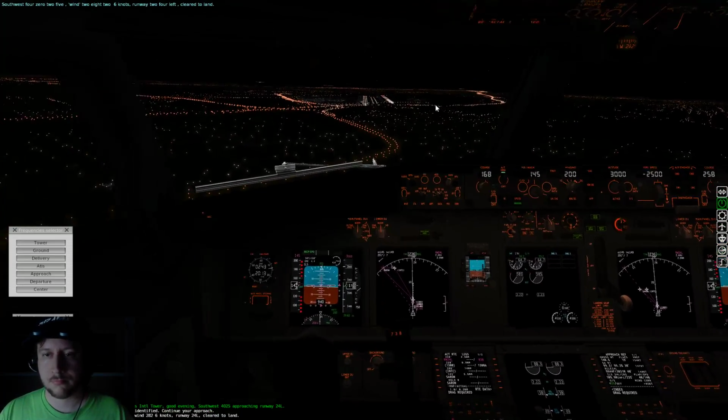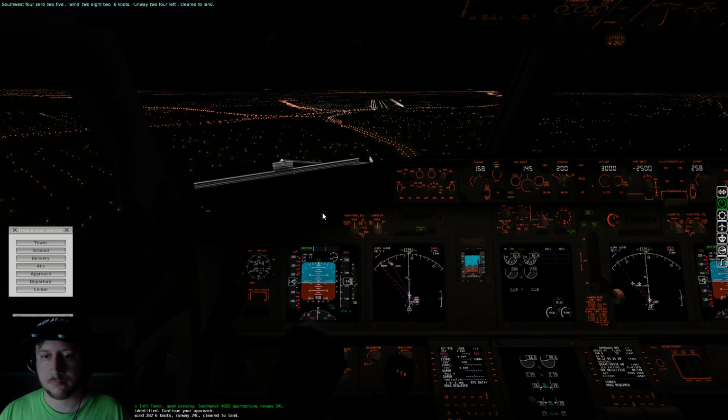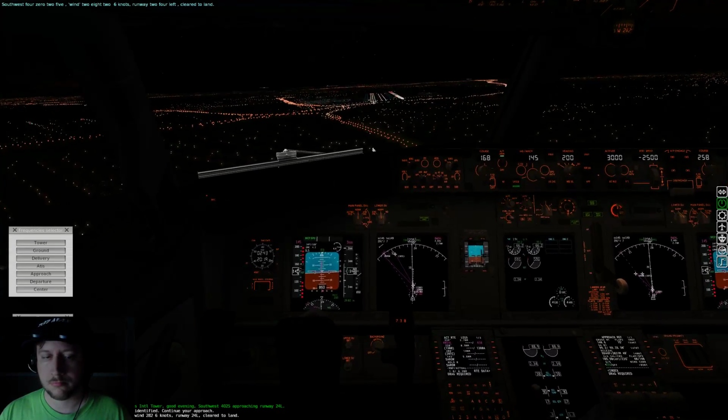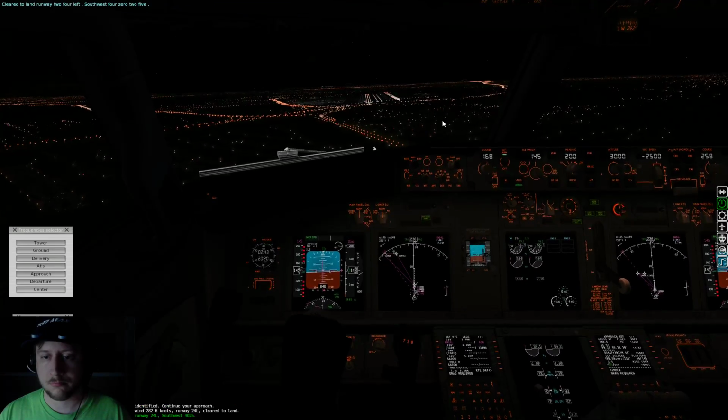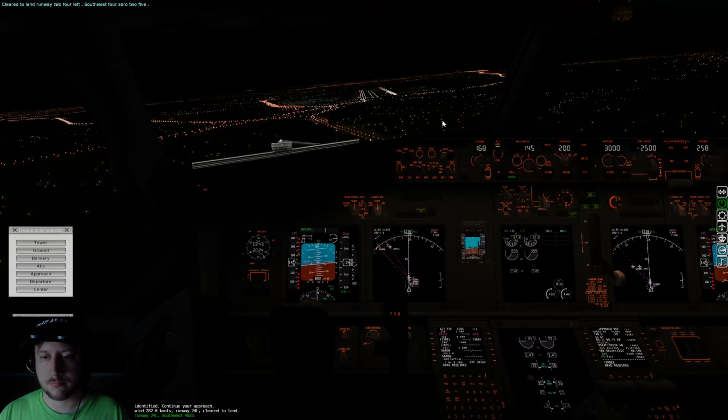Southwest 4025, wind 2826 knots, runway 24 left, clear to land. Clear to land, runway 24 left, Southwest 4025.